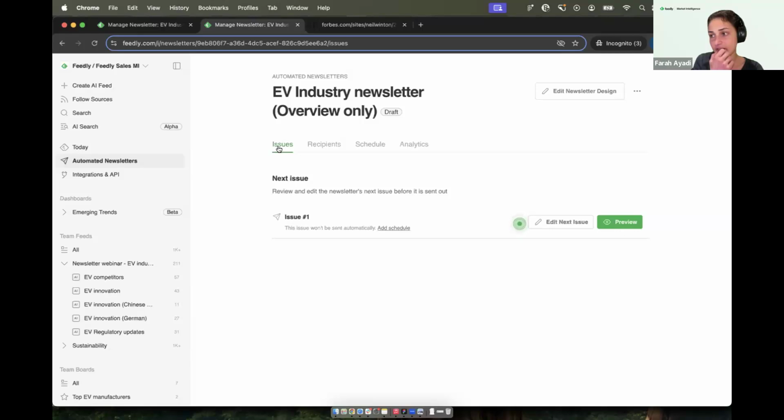I don't know if they would like to connect Feedly to their CRM to send the newsletter there, or they would like to connect their CRM to Feedly to use their email list, for example. It's not clear to me.